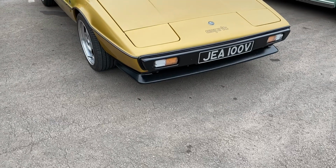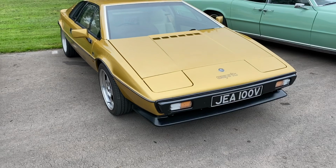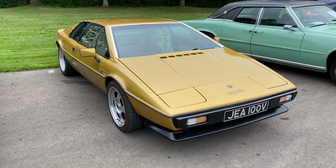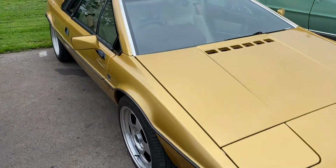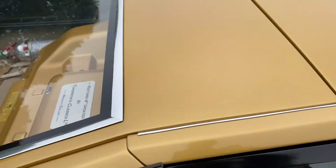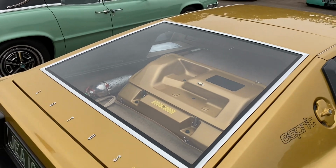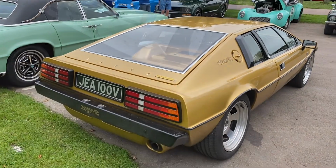So designed by Giugiaro, and star of The Spy Who Loved Me, I think, is this fabulous Lotus Esprit. This one doesn't go underwater and isn't white, so that's where the story ends on that one. Maybe a Series 2 car, I'm not sure, because it's a 1980 right-hand drive car. I love that gold colour, I must admit. It says restored and updated by Tomorrow's Classics, so shout out to them. Lovely looking interior on that one. That's a stunner, isn't it?